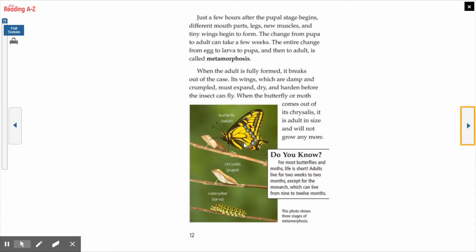So here are the different stages this photograph is showing us. So if we were to ask, how does this image contribute to the text? How does it add to it? We would definitely want to talk about how it's literally showing us the different life cycle changes and what it starts out as. Here's the caterpillar or the larva, the chrysalis, or we sometimes call the pupa, and the butterfly is actually the adult. So any butterfly you ever see, you would know, well, that is the adult form. Any caterpillar you see, you know that's the baby form.